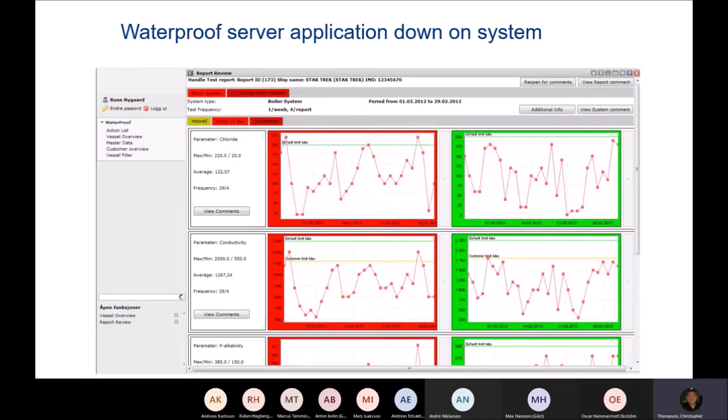So when we go into it further, this is all what your superintendent can see. They can go further and see where the reds are, where the problems are. And if you look at the middle left column, the red one, with parameter conductivity, they can see your conductivity has dropped lower than the custom limits. And actually, that is actually good. That is for a boiler water system, which means it would be bad.